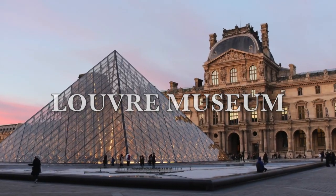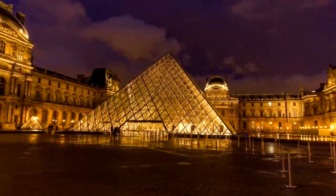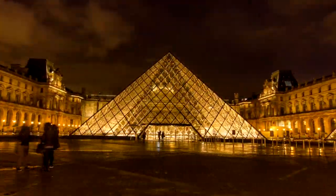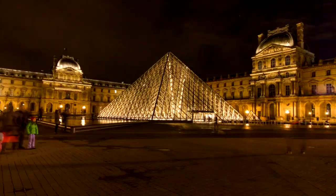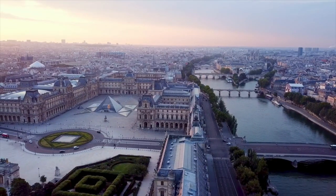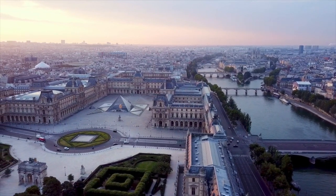Louvre Museum. The Louvre Museum, a world-famous cultural institution located in the heart of Paris. With its rich history, extensive art collections, and iconic glass pyramid, the Louvre is a must-visit destination for art lovers and history enthusiasts from all over the world.